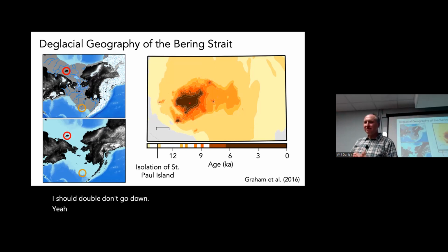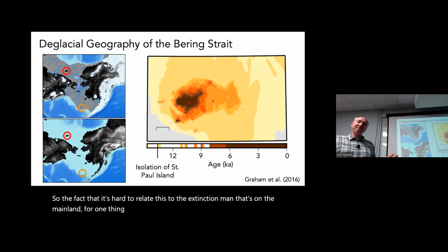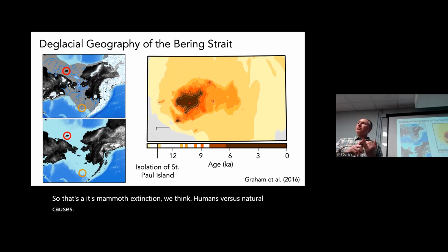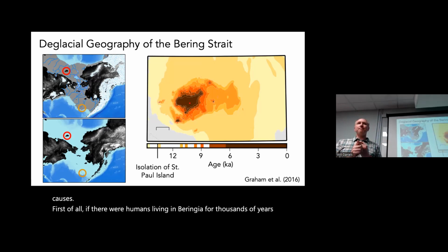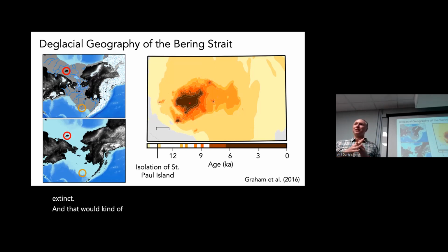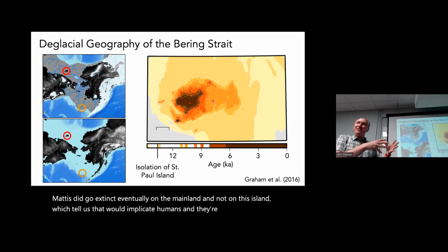Yeah, Tim. If you found the smoking gun for the disappearance of mammoth on this island, what would be the implications for the disappearance of mammoths in other places? Yeah, so the fact that it's hard to relate this to the extinction of mammoths on the mainland. For one thing, with the mammoth extinction, we think humans versus natural causes. First of all, if there were humans living in Beringia for thousands of years longer than we thought they were, that would indicate that mammoths and humans were cohabitating for a very long time without something going extinct. And that would kind of absolve humans from some of the responsibility there. But then again, the fact that mammoths did go extinct eventually on the mainland and not on this island would tell us that, well, that would implicate humans, and this little refuge was safe from humans.